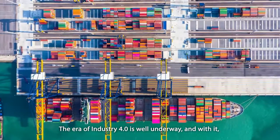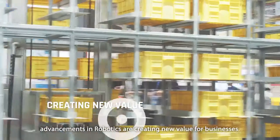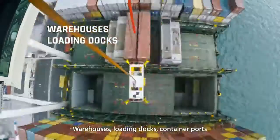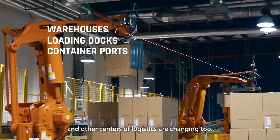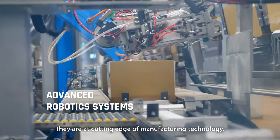The era of Industry 4.0 is well underway, and with it, advancements in robotics are creating new value for businesses. It's changing the manufacturing landscape, and not just at the factory. Warehouses, loading docks, container ports, and other centers of logistics are changing too. They are being transformed by advanced robotic systems. They are at the cutting edge of manufacturing technology.